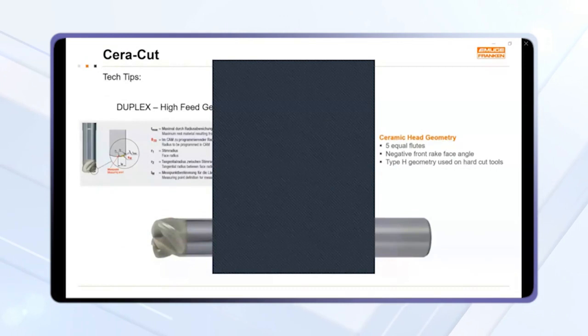So it's got 5 equal flutes, negative front rake face angle. So actually the rake face, what's actually cutting the material, is negative. So it's really not cutting the material, it's just pushing the material out of the way. And that's perfectly fine in this kind of application because it produces more heat. So it actually liquefies the material better than it would if it had a positive rake. And then the type H geometry just means that it's the geometry used for our hard milling tools.